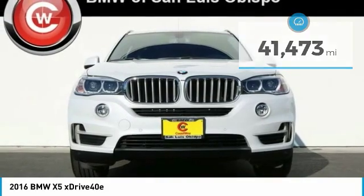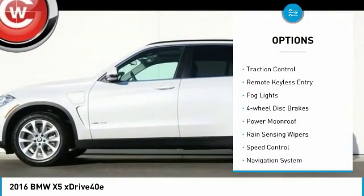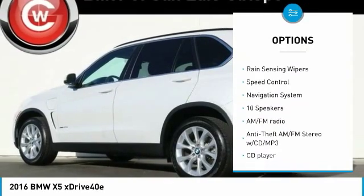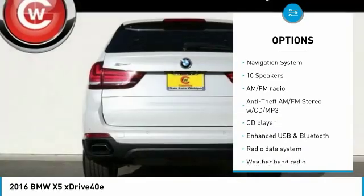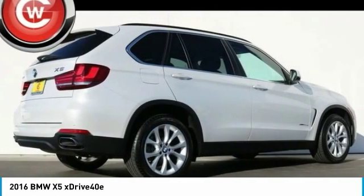Here are some of this vehicle's great options: electronic stability control, alloy wheels, brake assist, traction control, remote keyless entry, fog lights, four-wheel disc brakes, power moonroof, rain sensing wipers, speed control.